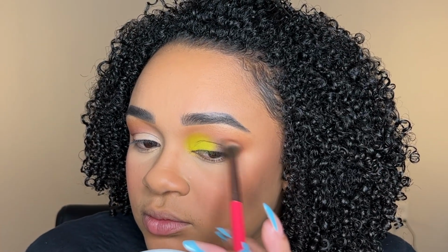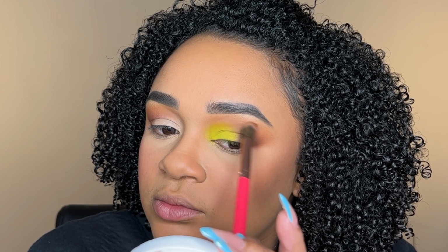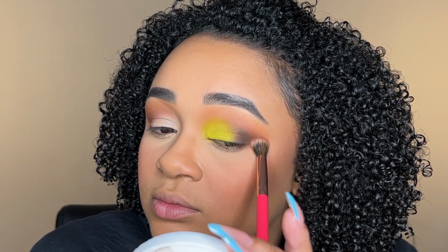And the name of the game is blending, always going in with your other brushes and blending out your edges.